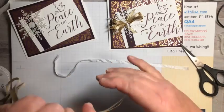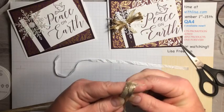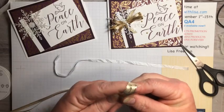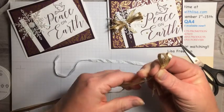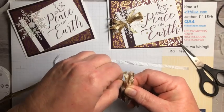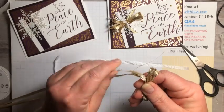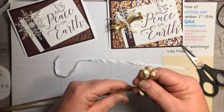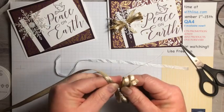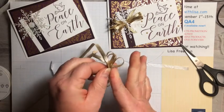All right, so that should be enough, hopefully. So we're just going to start, make a loop. And look, I'm not coordinated again. All right, make a loop. And then you're going to come back this way, make another loop. And then, oops, we're already messing up. All right, make another loop, and another loop. So I've got 4 loops. And then you just want to squinch it all together.